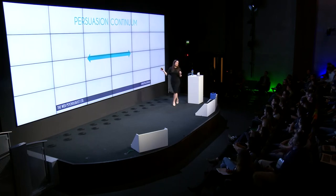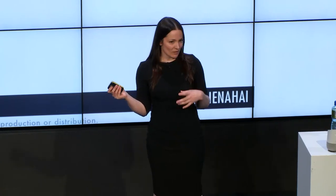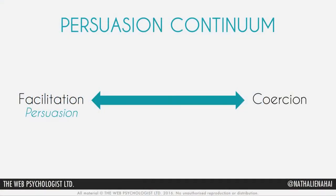And I know that this will look different for each of you, but at the one end, if you're using these persuasion principles to help facilitate a better experience for your customers, where their goals and your goals are aligned, so it's for mutual benefit, I'd say that's the ethical use of persuasion for facilitation. Versus if you're using dark patterns to dupe people into doing things that really don't serve them, that's more the manipulation end of the spectrum.